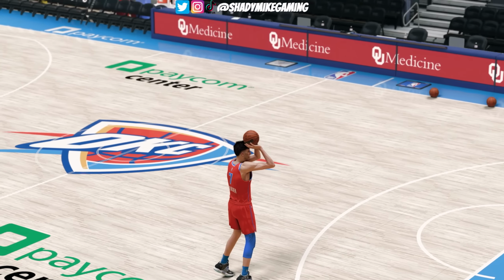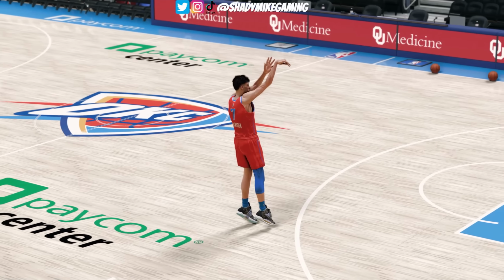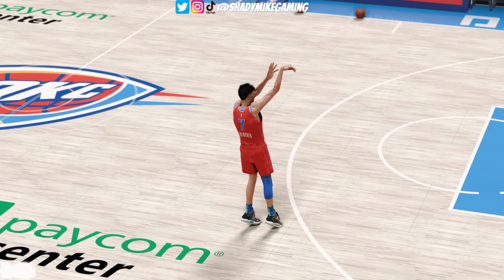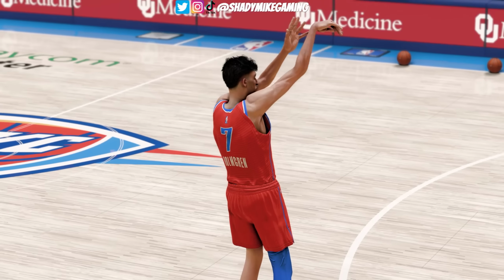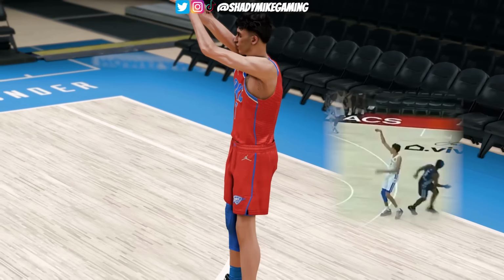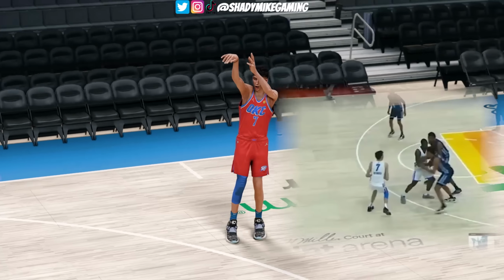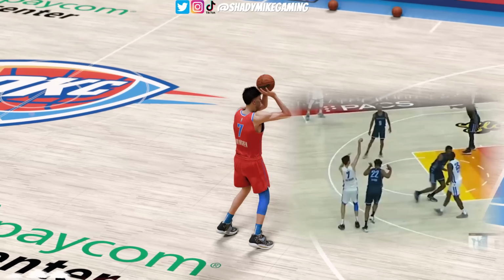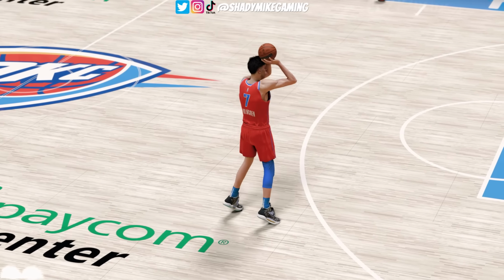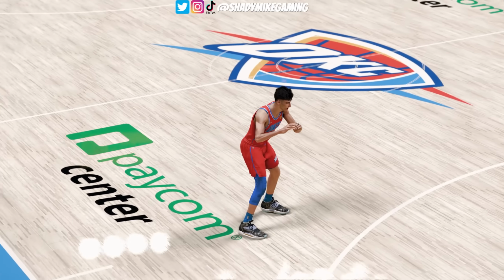And the last and final and one of the most telling details about Chet Holmgren's shot is that his shooting arm does not extend all the way when he goes to shoot. So when Chet shoots, you'll see kind of this hooking motion, and you'll notice there's not full extension on that shooting arm. Now, we have seen players shoot like this before. Think about our Joel Embiids, our Paul Georges, and things of that nature. Chet Holmgren is going to be another one that we add to that list. He doesn't have that full extension on the jump shot.